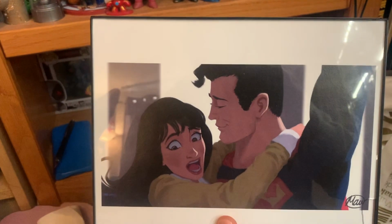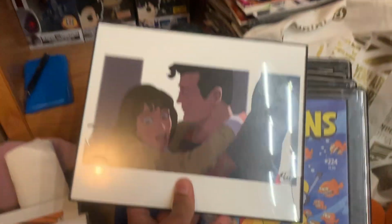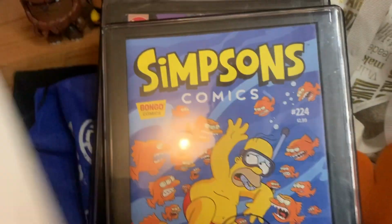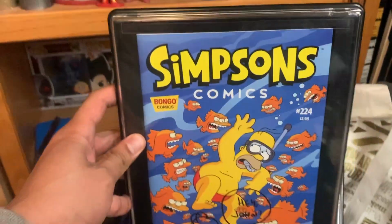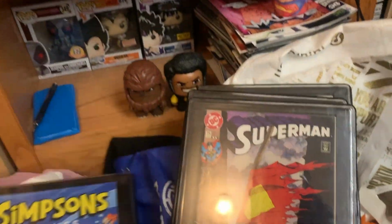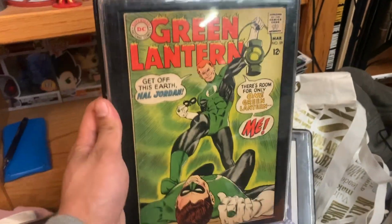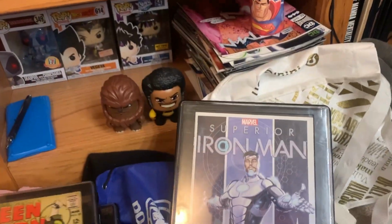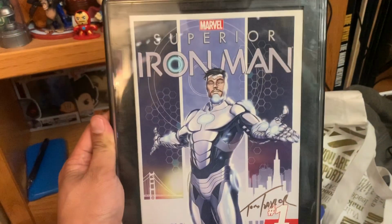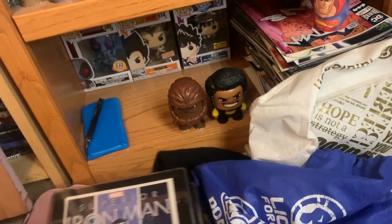One of my favorite Superman prints, Lois from the original movie. It actually broke, and I need to get a frame replaced. Simpsons comic that I got signed by Matt Groening at San Diego Comic-Con. Dan Jurgens signed Death of Superman. First appearance of Guy Gardner. And Tom Taylor signed my Superior Iron Man #1. So I'll try and get those up soon.